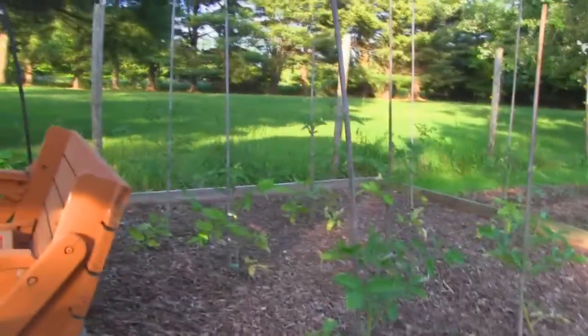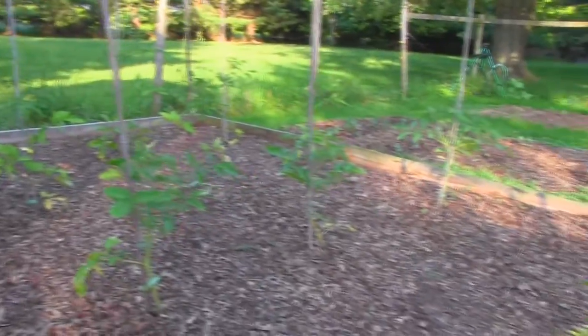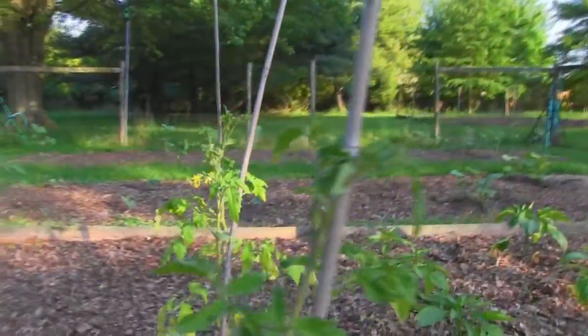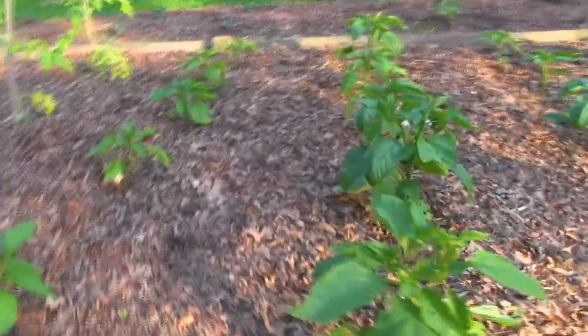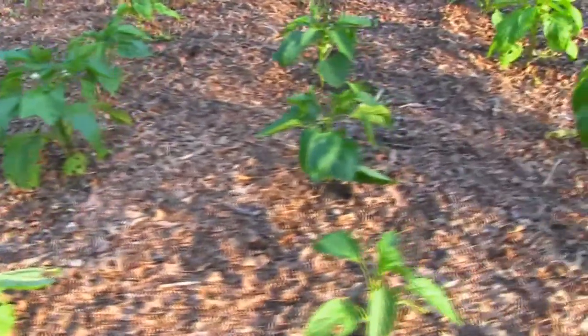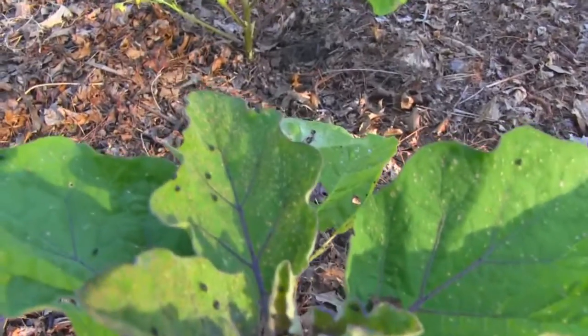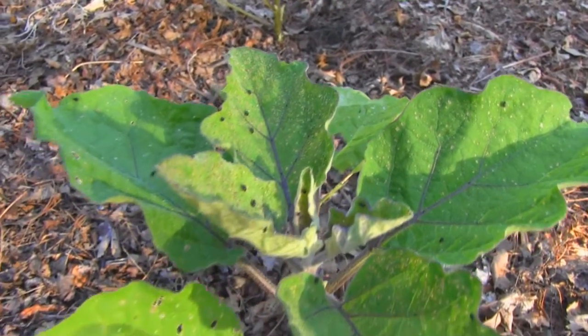And then that brings us over to bed number 4. And you can see lots of tomato seedlings, some of them anyway, already starting to blossom. And then we got 4 varieties of peppers, which are also doing okay. And eggplant, which are already being hit ferociously by flea beetles. Flea beetles just love eggplant for some reason, so I need to spray for them.